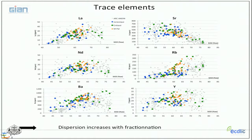But the problem is, it seems that, of course, there is a trend of enrichment of trace elements with the index of fractionation, but also there is an increase in the range of value you can find. So the more you are fractionating when you are evolving, the more heterogeneous in terms of trace elements you are, whatever the period of activity. Totally independent for the period of activity, okay? It's defined by all samples.